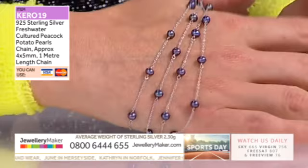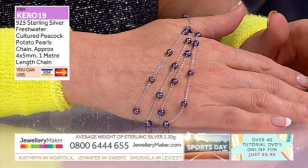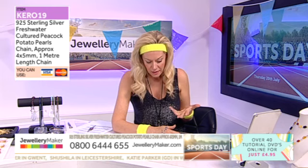Aren't they lovely? We're going to do you a great price on these, and they are real, genuine pearls. I'm presuming these are natural. You've got your freshwater pearls, or are they dyed? Okay, well, do you know what? It doesn't matter, because you've got such perfection.